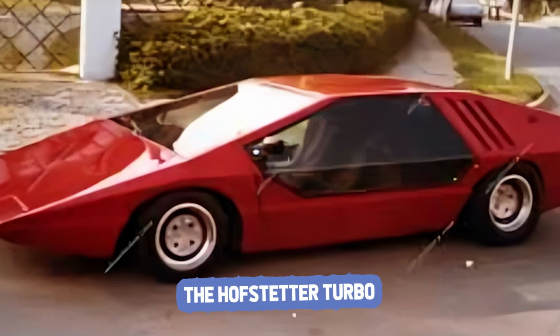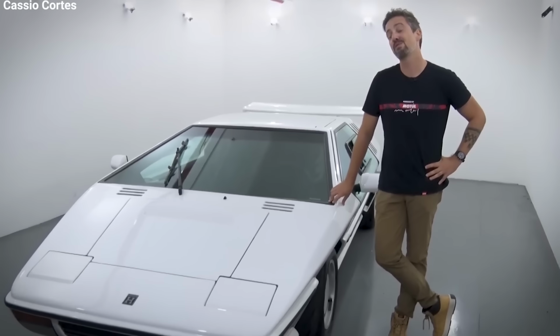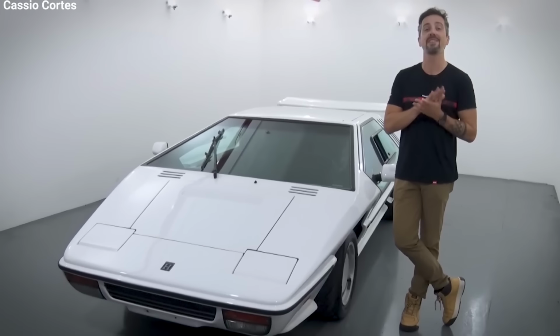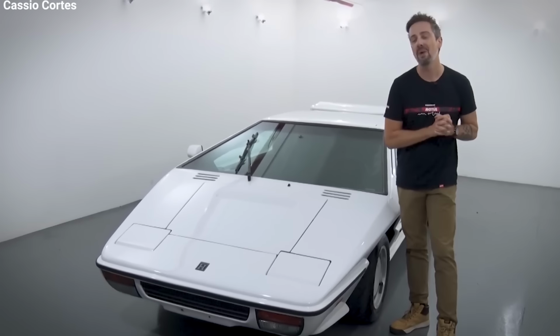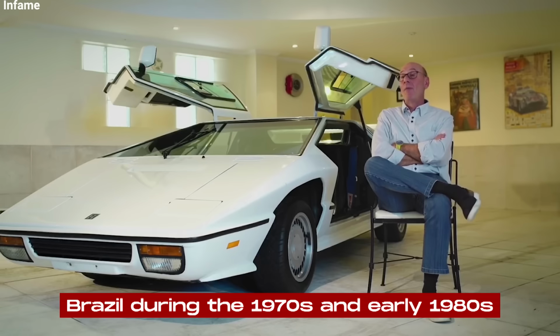The Hoffstead Turbo, a rare and unusual Brazilian sports car from the 1980s, tells a unique story of ambition, creativity, and the challenges of creating a high-performance vehicle in an unexpected place. Our story begins in Brazil during the 1970s and early 1980s.